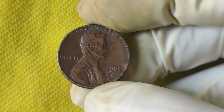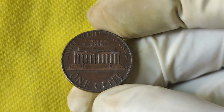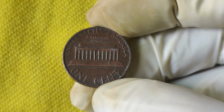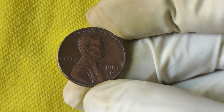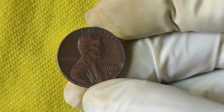High-grade coins in mint state condition, especially those graded MS 67 or higher, are highly sought after. Out of billions minted, only a tiny percentage survive in pristine condition. One such coin, graded MS 68 by PCGS, sold for $3,525 at auction. Check the mint mark.